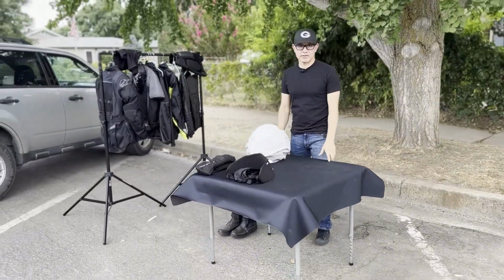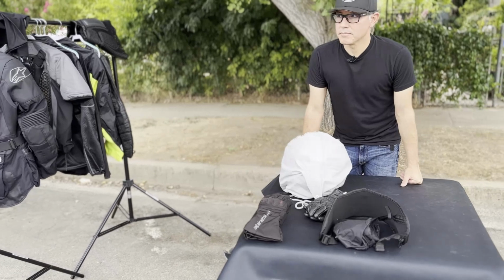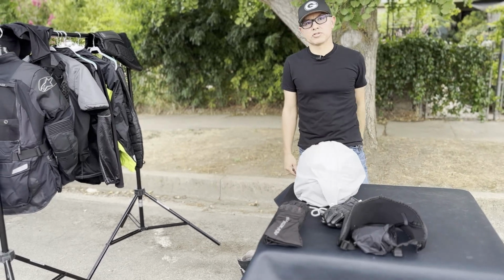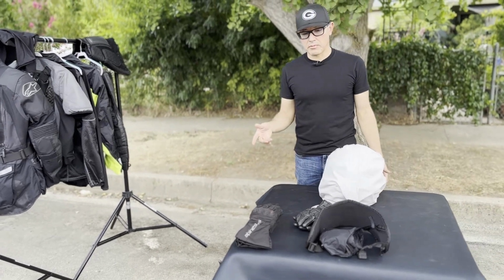Now I'm gonna get to my gear. The gear I use, gear is very important. Protection, never ride without protection. Never. I don't care if you're going 3 blocks down the street.